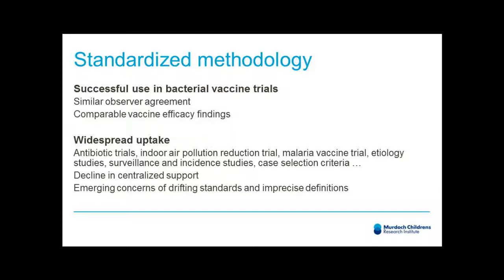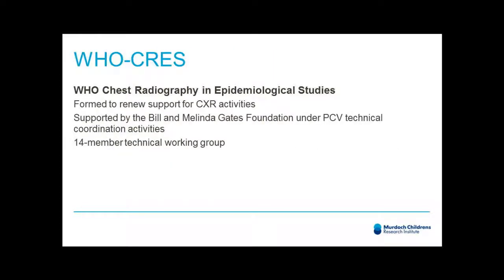But at the time of all that increase after the major vaccine trials, there was this decline in centralised support for chest X-ray activities. And alongside that declining support came emerging concerns of drifting standards and imprecise definitions, as individual study groups were left to find their way through the definitions by themselves. So this is where the WHO Chest Radiography and Epidemiological Studies project was born, almost 2 years ago. It was formed to renew the support activities for chest X-ray resources, supported by the Bill and Melinda Gates Foundation under a broader context of PCV technical coordination work that's been held between Johns Hopkins and the WHO.